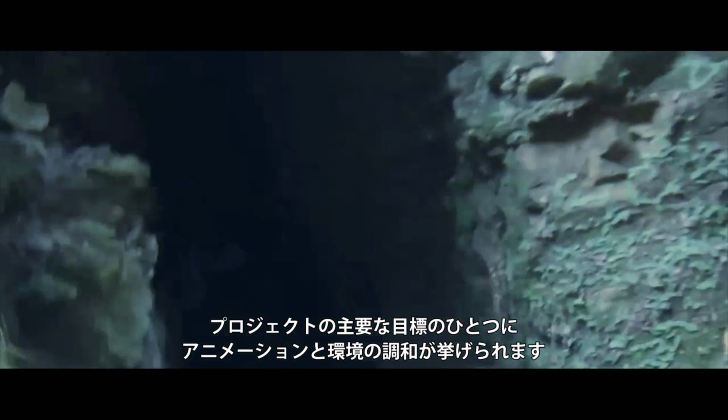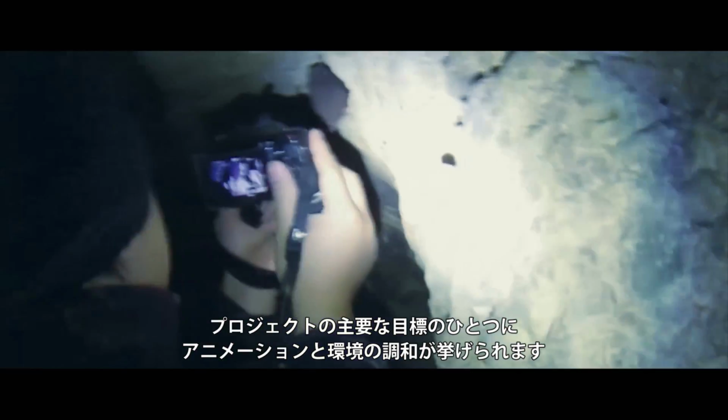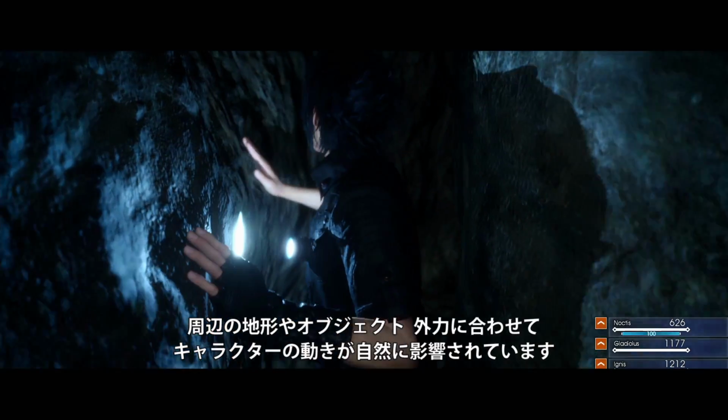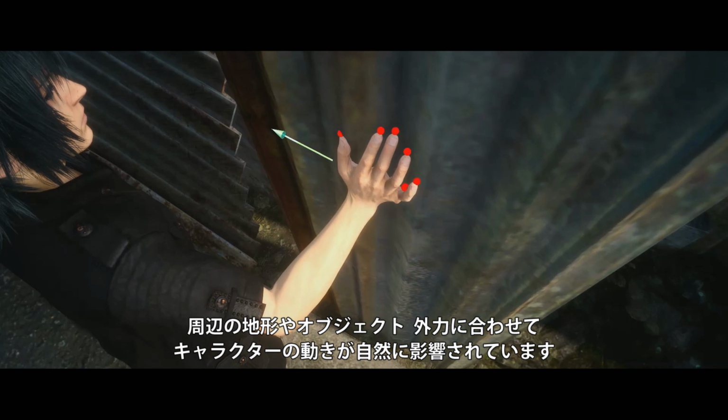So one of the big focuses for Final Fantasy 15 is really to ground our animations in the environment in a realistic way. As much as possible, our goal is to remove any of the disconnect between character motions and nearby terrain, objects, and dynamic forces.